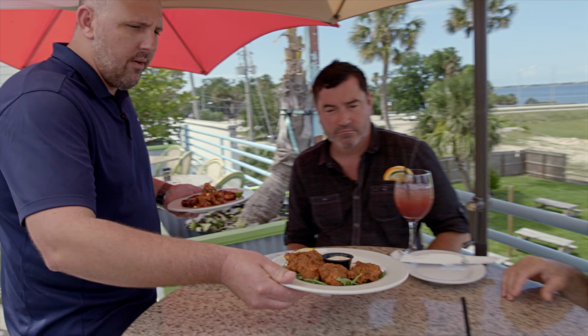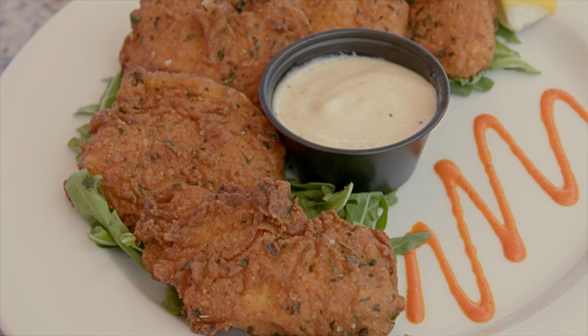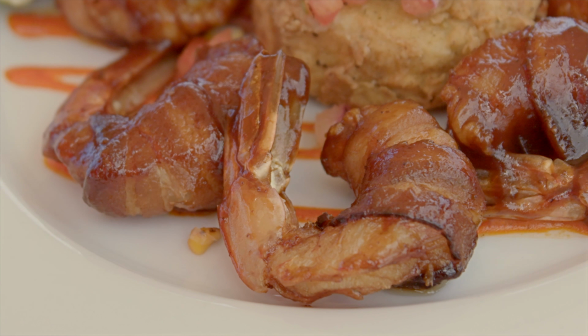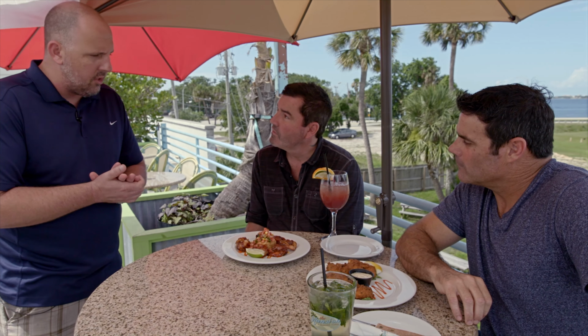All right, gentlemen, we've got our fresh fried grouper cheeks, a little Cajun batter, a little tiger sauce, red pepper coulis as a garnish. Here's our bacon wrapped shrimp. Applewood smoked bacon wrapped shrimp, flash fried, tossed with barbecue sauce, a little white cheddar grit cake in the center with a charred corn pico on top. Fantastic. Thank you so much.